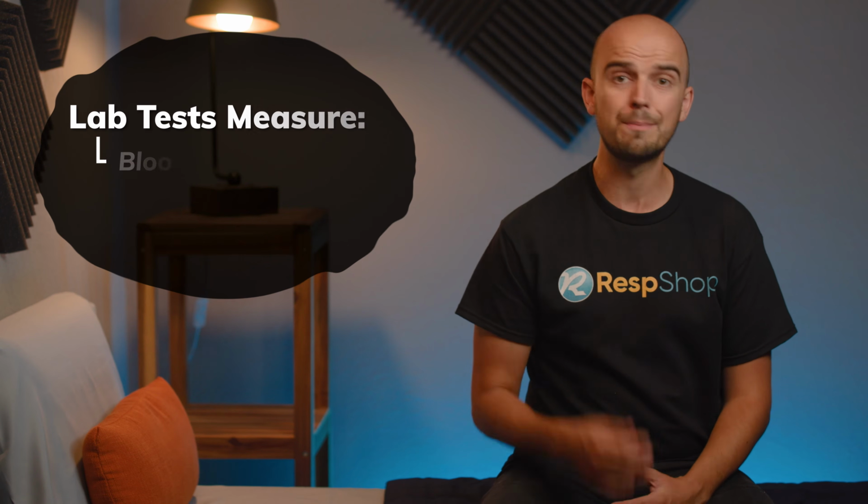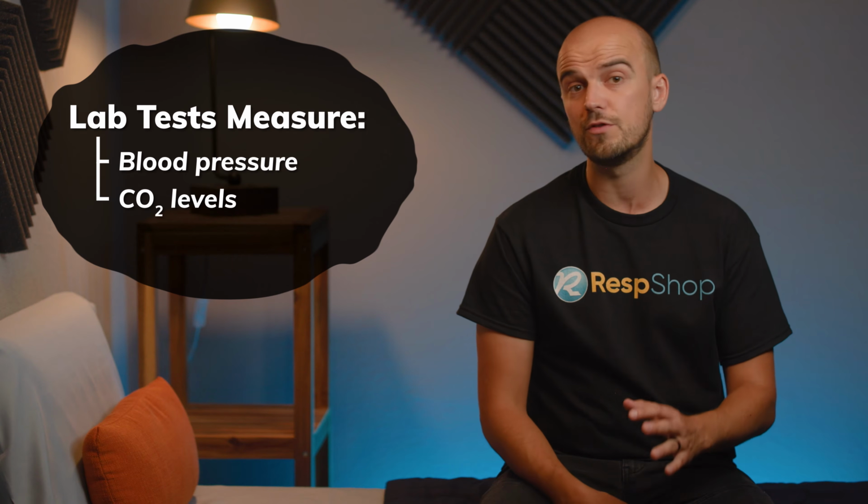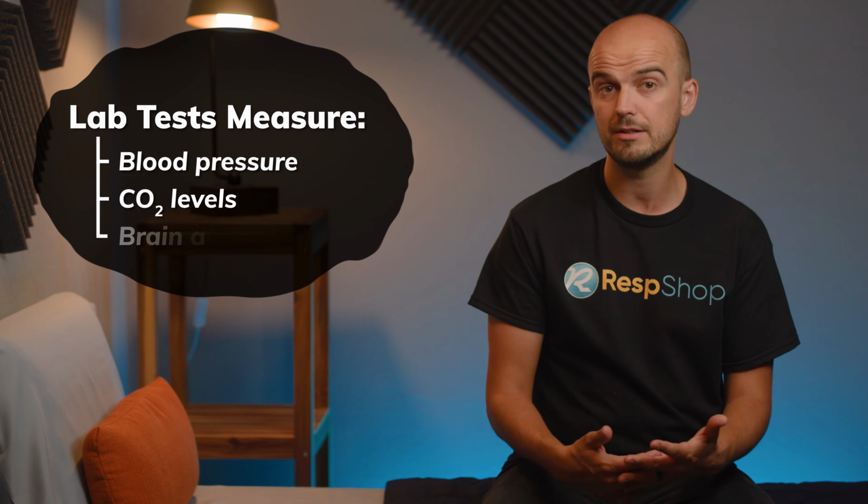But lab studies measure far more categories than that, including blood pressure, CO2 levels, and most importantly, for less common forms of sleep apnea like central sleep apnea, brain activity. Because of the extra data provided by lab tests, they're more appropriate for those suffering with more severe symptoms associated with sleeping disorders, or for those that suspect that they have brain-related conditions like central or mixed sleep apnea. But if your symptoms are moderate or mild, an at-home study is usually fine.